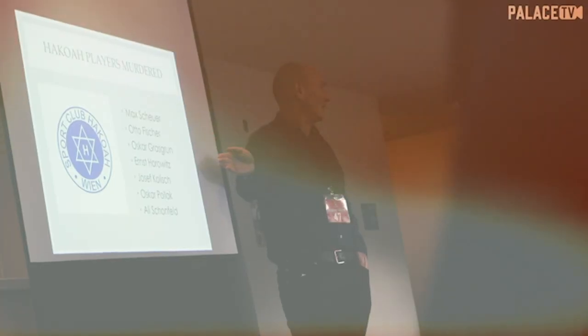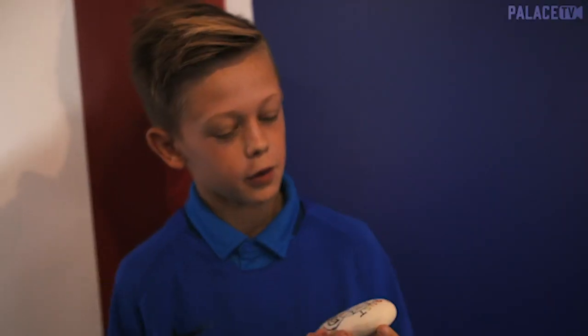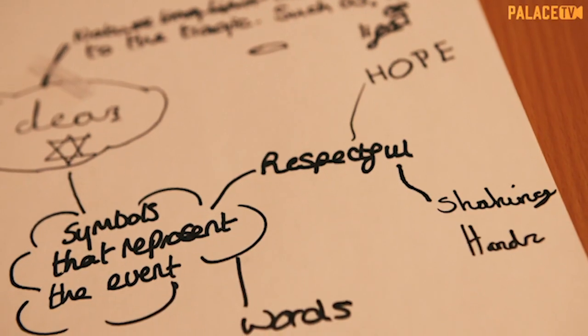We're actually going to be painting stones for the players from his club, Hakoah, who didn't survive. This is the stone of, like, trust and Bella's team that he had for the football.